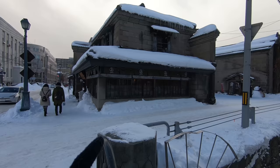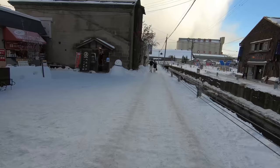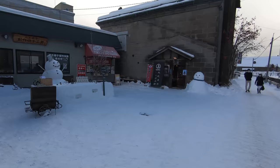Hello, duckies. You guys aren't cold in there? Oh my goodness. Can't believe it. And you know, snowman doesn't exist in Hawaii. And we hardly see them in Tokyo either. But you do see a lot of them here. Look! Oh, it's adorable!